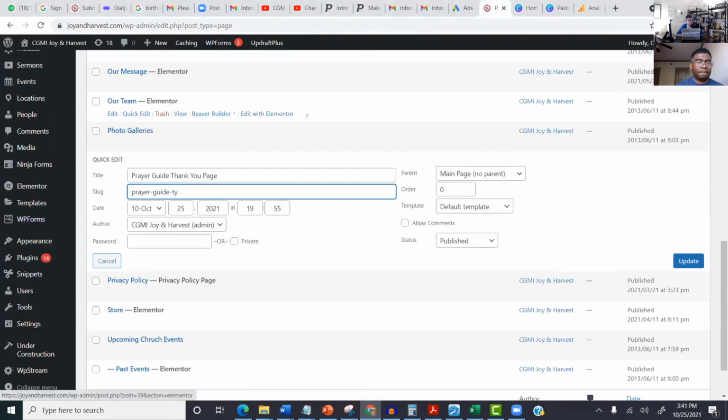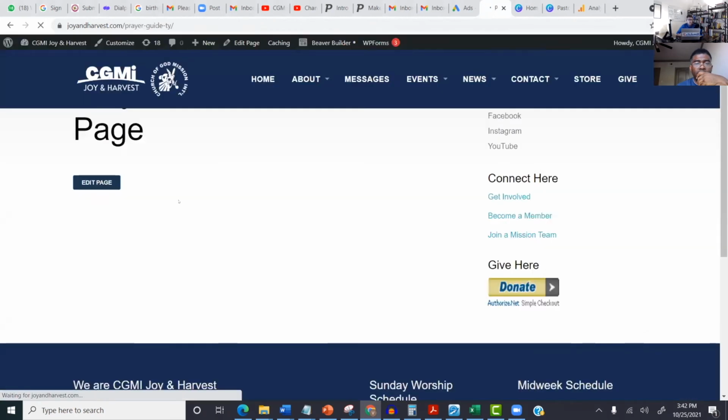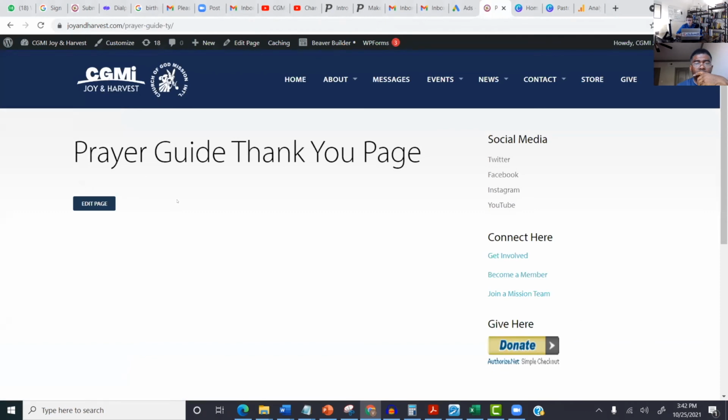There you go. Now I want you to update this, on the right-hand side blue button. Okay, there we go, just to make sure our changes are saved. And now I want you to go over and click View Page. So the little View button on Prayer Guide, thank you. Okay, now this should bring it up. Okay, now we're actually looking at the page.